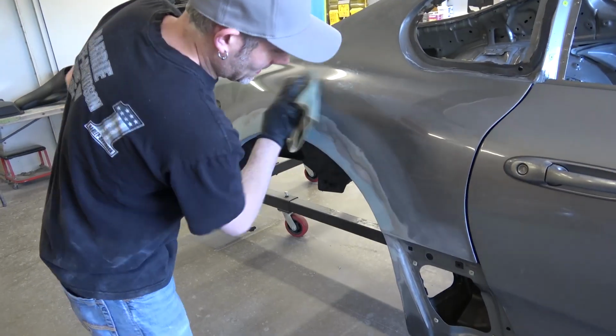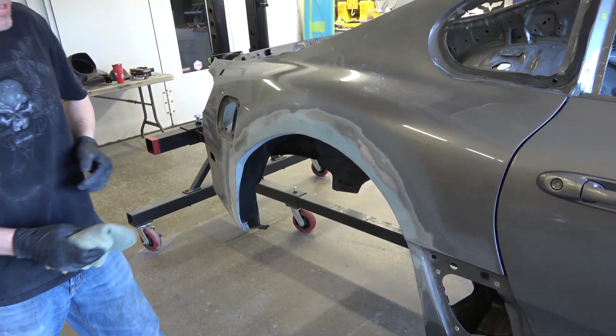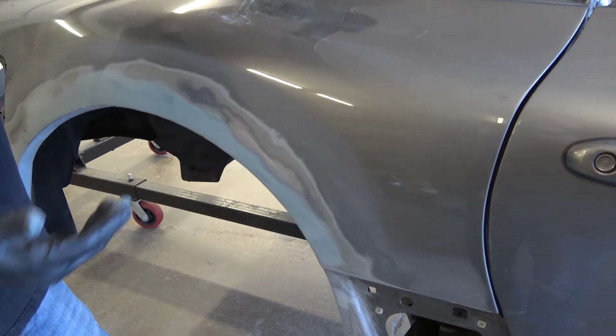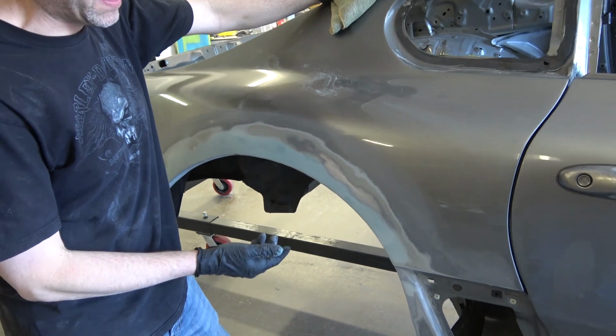All right, this is an explanation of how a car has been painted by the factory, and we can see this by the removal of the paint process here.